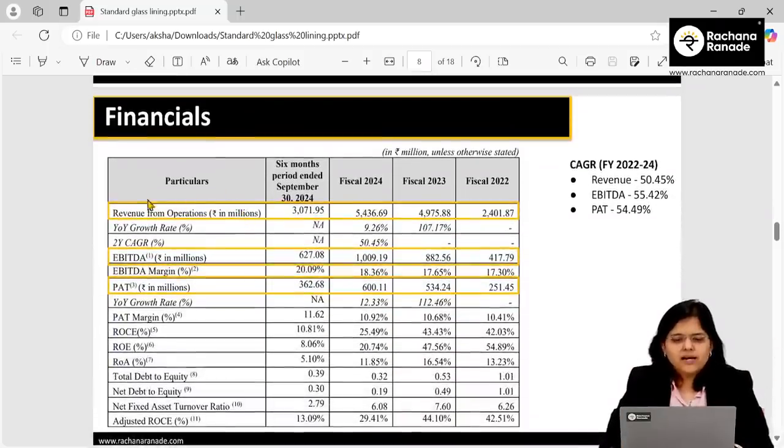Now if you were to understand the revenue from operations, from fiscal year 22, 23, 24, it has grown from 2400 million to 5400 plus million. EBITDA has grown from 400 plus million to 1000 plus million. PAT has grown from 251 million to almost 600 million, and you can see an impressive CAGR of 50%, 55%, 54%. Is this really impressive? Question mark.